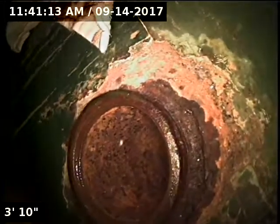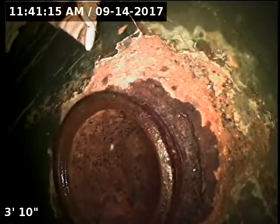Today we're at property address 4305 Northeast 81st Avenue here in Portland. We're located in the basement. We have a 3-inch cast iron cleanout as our point of access. I'm going to insert the camera and check the overall condition and serviceability of the sanitary sewer line. Currently have water running. Here we go.